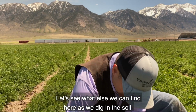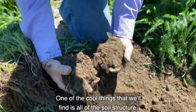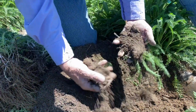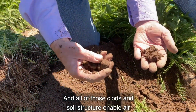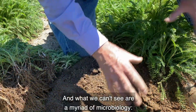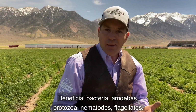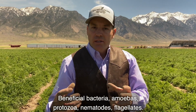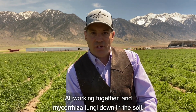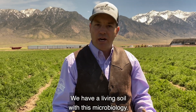Let's see what else we can find here as we dig in the soil. One of the cool things that we'll find is all of the soil structure. Notice that the roots are woven down into the soil, and all of those clods and soil structure enable air and roots to grow down through the clods. And what we can't see are a myriad of microbiology: beneficial bacteria, amoebas, protozoa, nematodes, flagellates, all working together, and mycorrhizal fungi down in the soil. And what are they? They're the caretakers of the plant. We have a living soil with this microbiology.